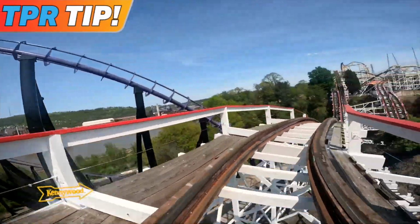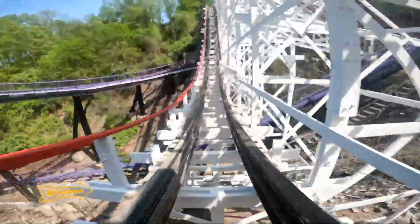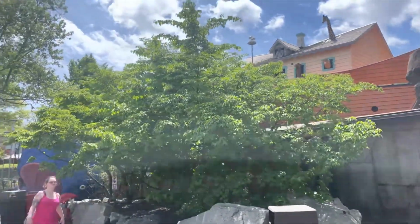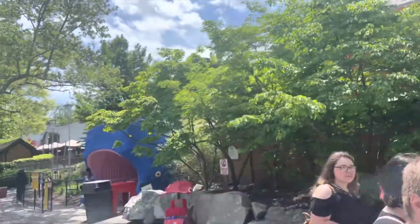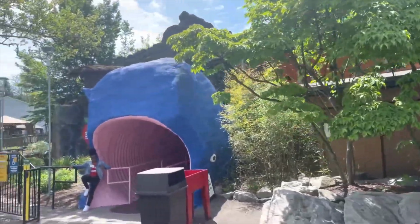TPR tip: While you're going to find some great coasters at Kennywood, you will also find some classic rides that you have to experience. And the main one, in my opinion, is the Noah's Ark. This walkthrough attraction has to be experienced by everyone going to Kennywood. And the great thing about it is, it never really has a line. But it's so unique and so trippy, it is just plain fun.